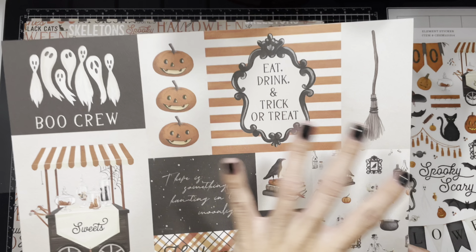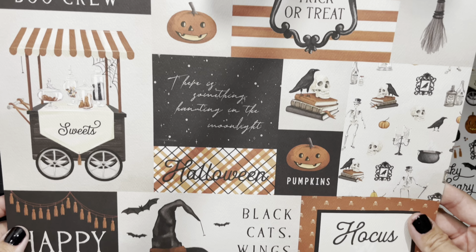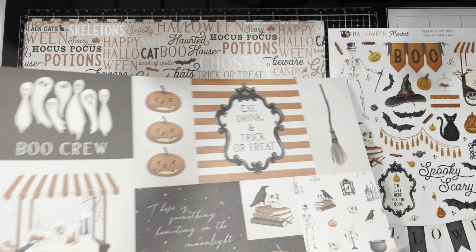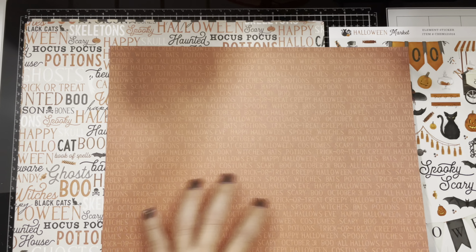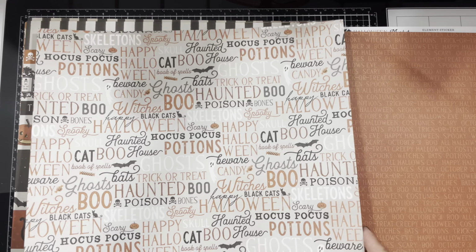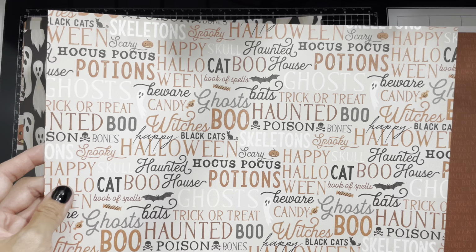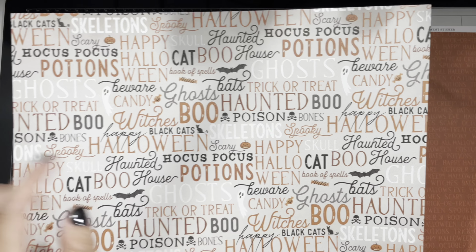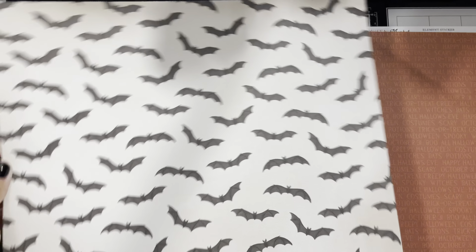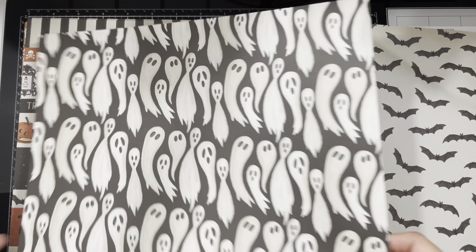This is the cut apart sheet. I love this treat cart, like I said. Super cute. Love it. So the back is this rusty orange with these Halloween words. Super cute. Oh, I love this paper. I love all the little icons in between each word. So you have little pieces of candy and bats. Super adorable. And then on the back is bats. See, I love this. So cute.